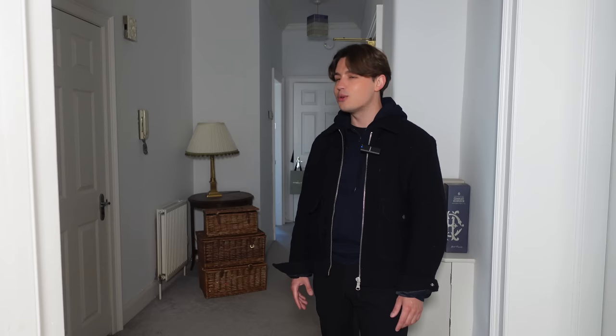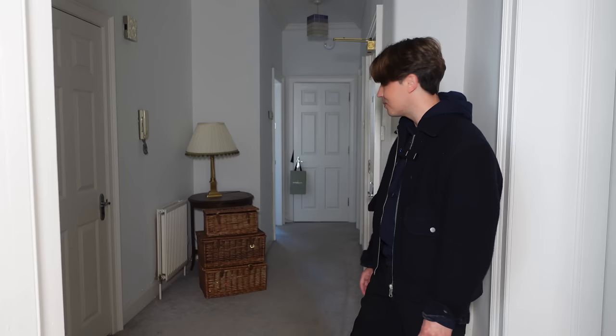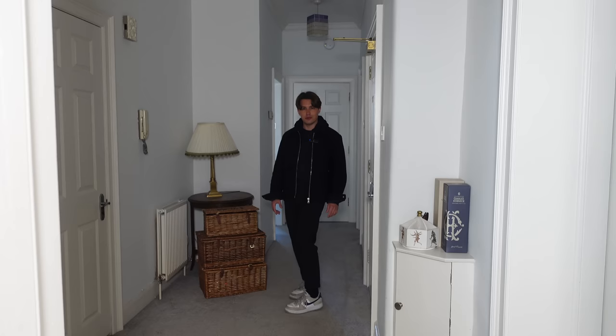And of course, as always, I would love to hear your thoughts and input. If you have any ideas for this very bland space, do let me know. I'm always interested to hear your thoughts. So through here on the left is my bedroom. So let's have a look.